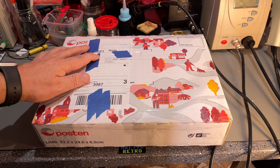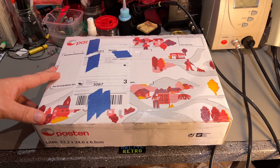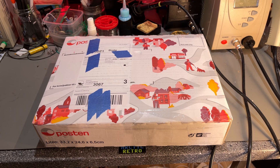And this one, yeah, it came from Norway. And I'm just amazed. It actually came from John from Bergen. He was the one that sent me that Amiga 600 and lots of stuff last time, including this Commodore security patch. And he told me he was going to send me two additional packages with some stuff. I'm really amazed. Looking forward to opening this.